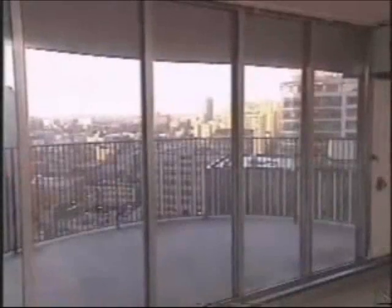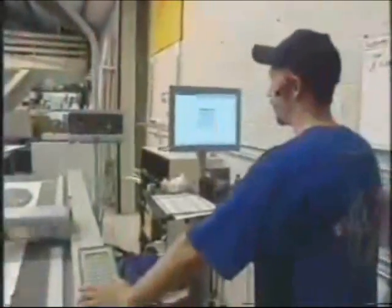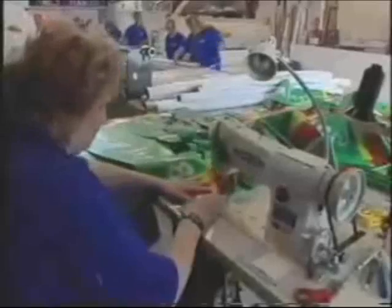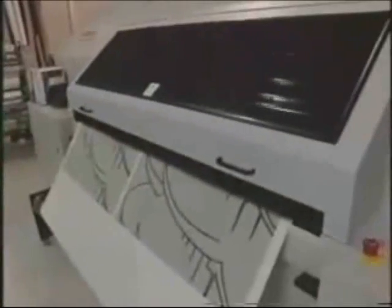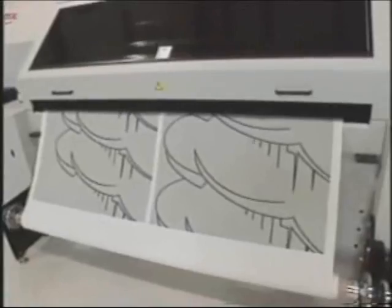The last artful addition is the window treatments. Designer Suzanne Maviano and artist Ed Mattingly head to the graphics studio to check up on the progress. Using digital imaging, a giant inkjet printer applies Suzanne's design directly onto fabric to create one-of-a-kind window shades.